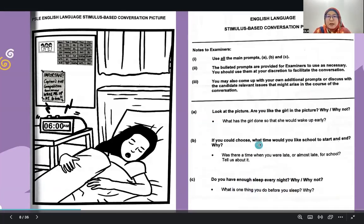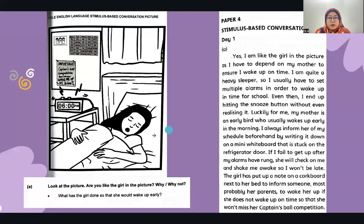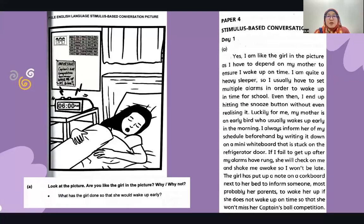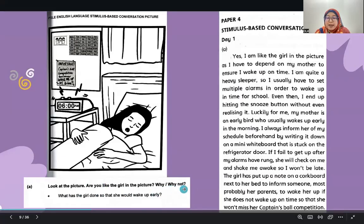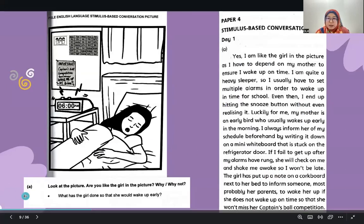Now, let's have a look at question A. We're going to go to the next slide. Okay, let's have a look at question A. Look at the picture. So this is the biggest tip you can see. Question A means you have to look only at the picture, so the answer will be based only on the picture. Are you like the girl in the picture? Why and why not? Okay, this is the sample of the answer key for this question A.